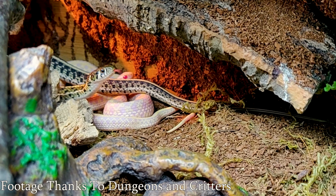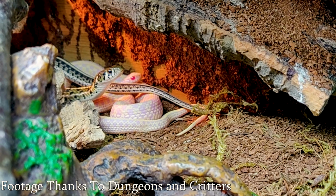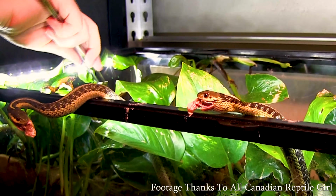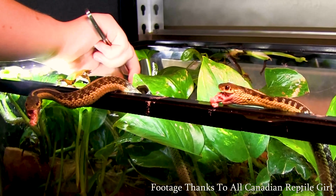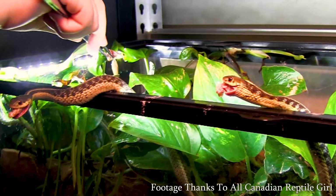But some of the very common ones that are available on the market for you to buy are very personable, right? They'll just come right up. They assume you have food, I imagine, a lot of the time. But once you tap them, get them out with a hook, whatever, they're most likely going to be handled pretty easily. Now, this is for captive bred. Wild-caught ones are probably gonna musk on you and try to get away. Every garter snake that I've ever picked up in the wild has musked on me. That's just what they do.